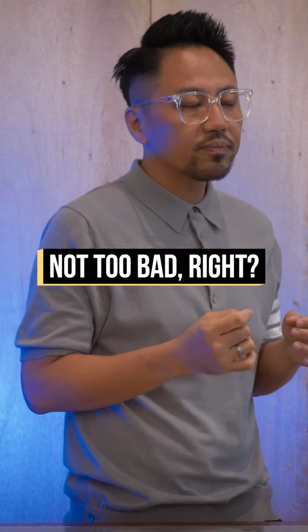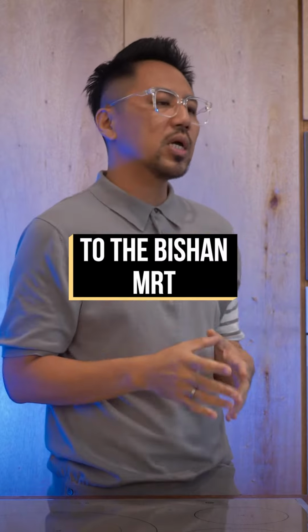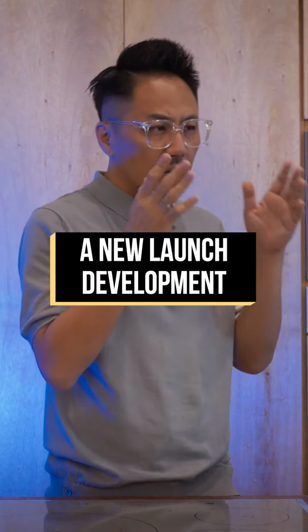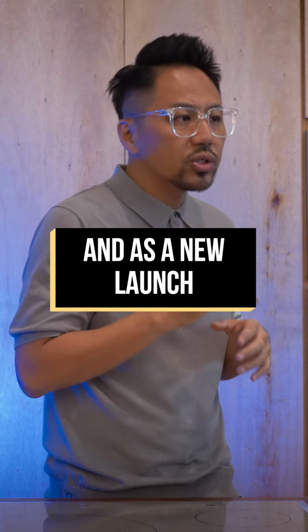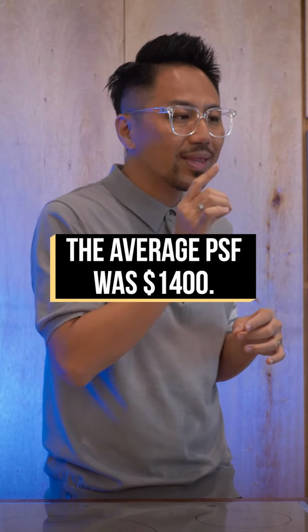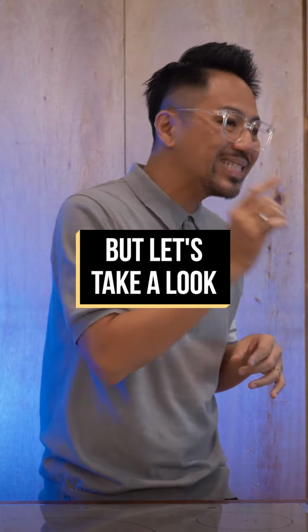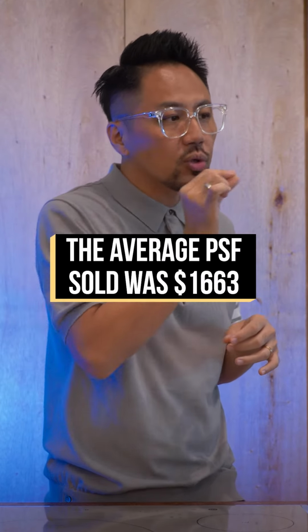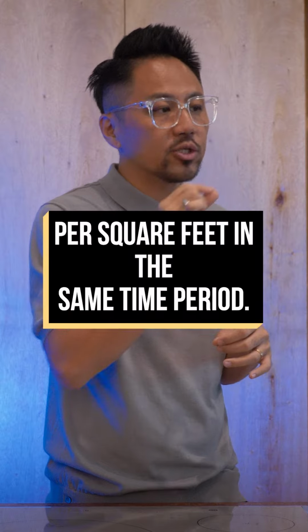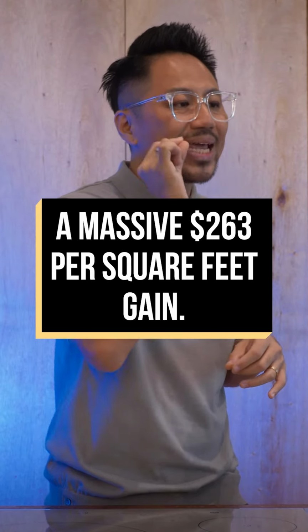Not too bad, right? So for fair comparison, we'll use Skyview, which is not as near to the Bishan MRT, but close enough. A new launch development during the same time period of 2013, and as a new launch, the average PSF was 1,400. Expensive, right? No doubt. But let's take a look at the resale prices in 2020. The average PSF sold was 1,663 per square foot in the same time period. Profit? A massive 263 per square foot gain.